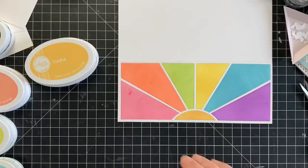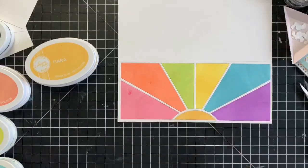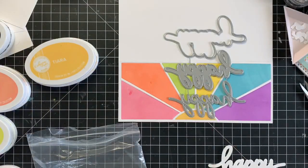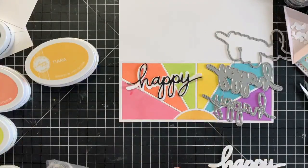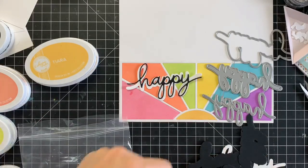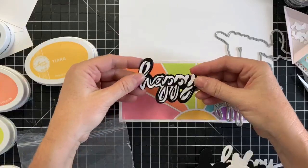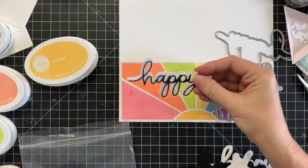There we go. Okay, so Alina did our sunshine word die. I thought I would do our happy word dies. So this is happy times three. And when you die cut these, that's the middle one. This is the smallest one. And then the largest one. I love that tag so much. I haven't used that in a while. I need to break it out. So you can do a triple layer here with the happy die. I thought I would use two layers on this one.